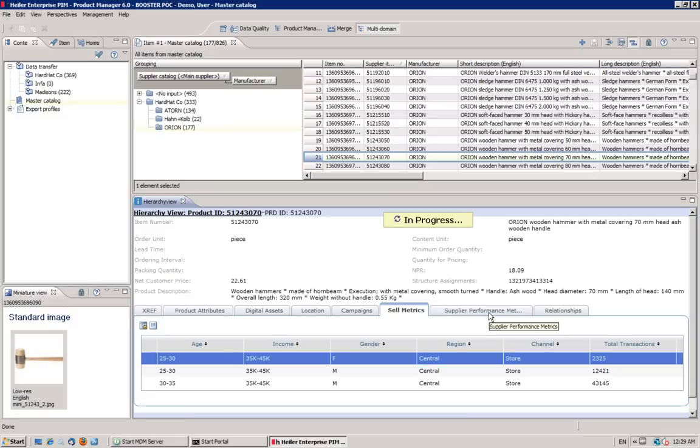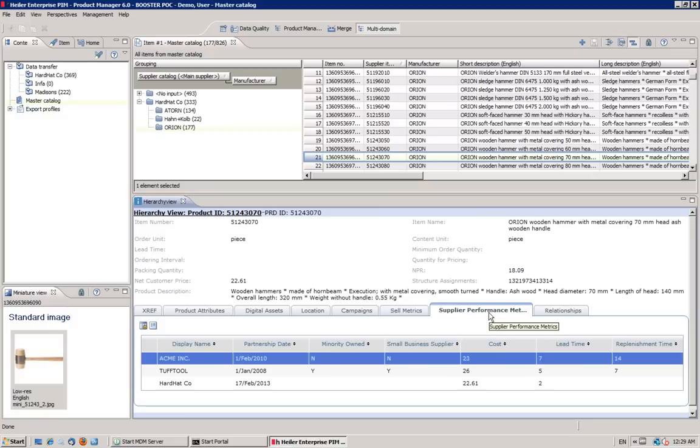And we also have supplier performance metrics. So being that Hard Hat Co. is a new supplier, we don't have a whole lot of information about them, but the idea here is to understand, for example, basic information such as costing information, lead time, replenishment, whether they're minority owned or a small business supplier, because at Domus we actually want to have the right mix of suppliers to provide that rich shopping experience for our customers. So we want to make sure that we have that.